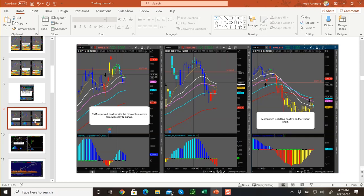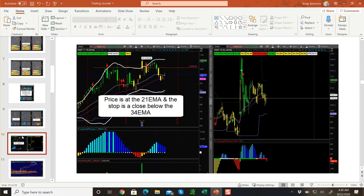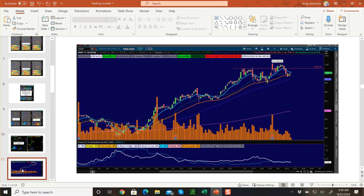Alright, and Shopify. So the EMAs stack positive, we have a little squeeze. It's starting to turn around on the 1 hour. There it is, moving all up again.